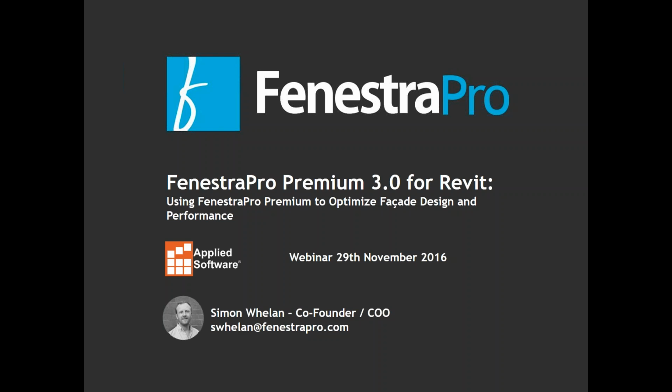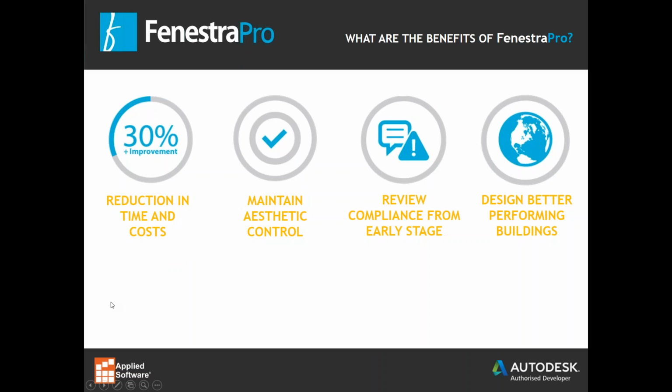So FenestraPro Premium allows users to deliver energy efficient buildings quicker and more cost effectively, and it's crucially operated within Revit, dynamically showing in real time the performance impact on the design and of the design on the performance. So this avoids the more typical time-consuming practice of exporting to a third-party external application. So this has a number of benefits. With a typical 30% saving in time, you can deliver projects much quicker for your client and cost-effectively for your own firm.